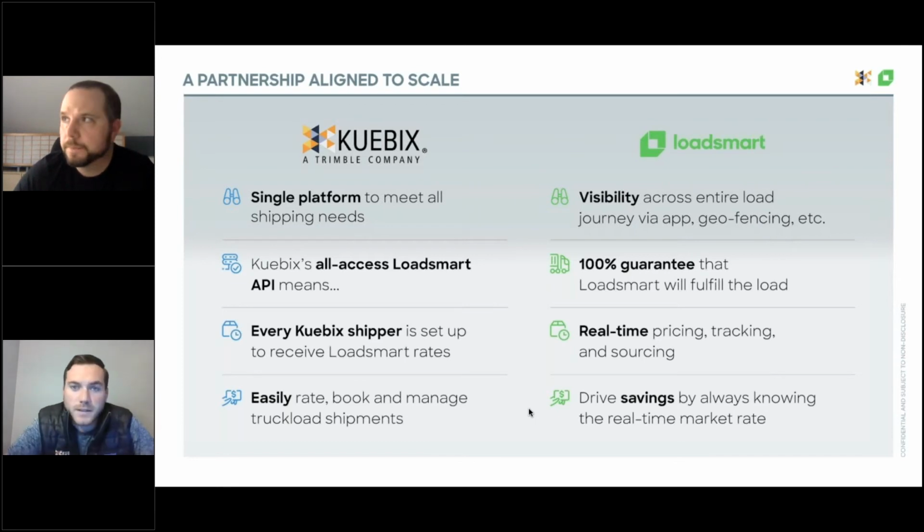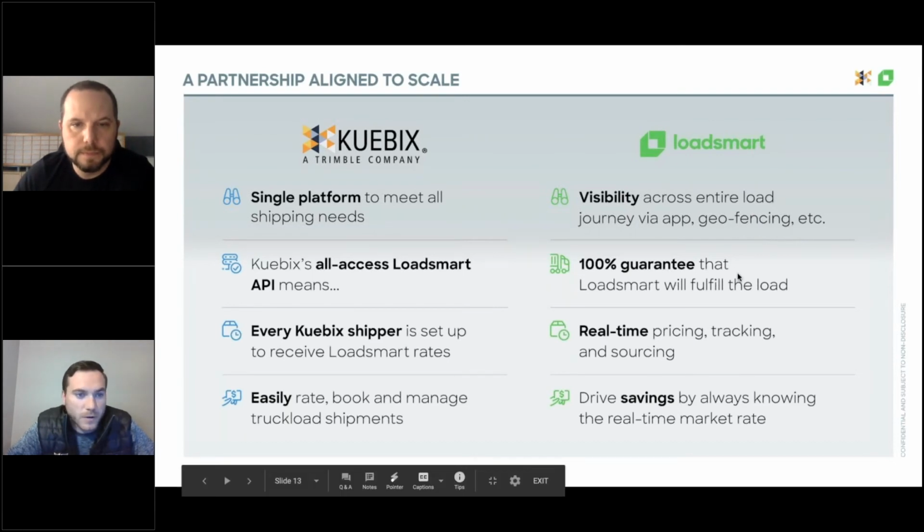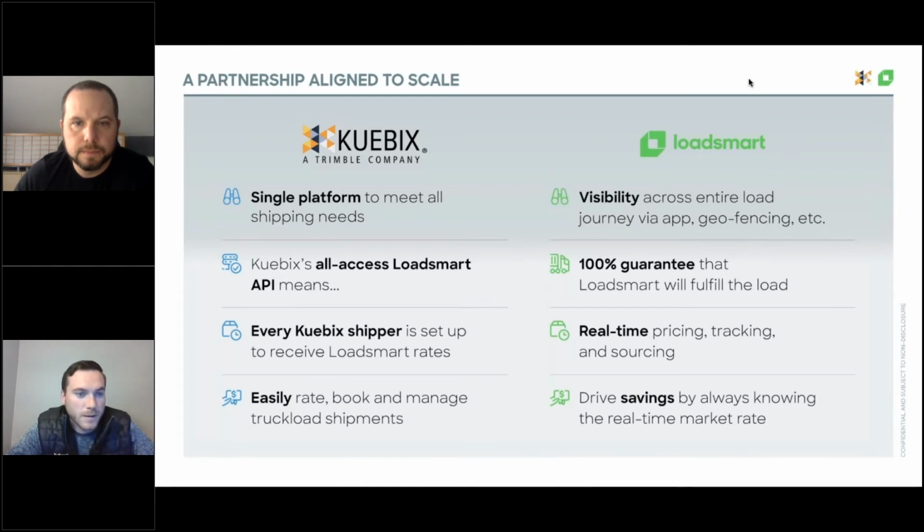Yeah, I appreciate it, Casey. Thank you. As Casey hit the nail on the head there with the partnership from all levels, it really is a good synergy. But for Kuebix's side of things, it's the single platform to meet all the shipping needs, as I touched on previously. The platform supports all modes: LTL, truckload, ocean, air, small parcel, you name it, and it's supported on the platform.